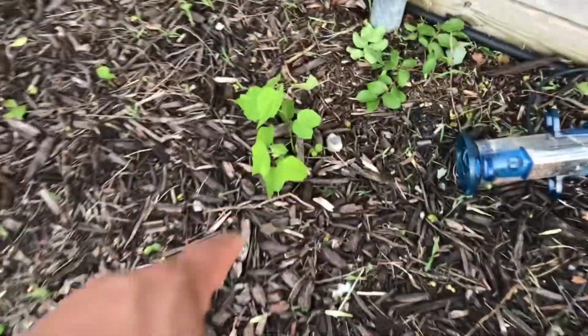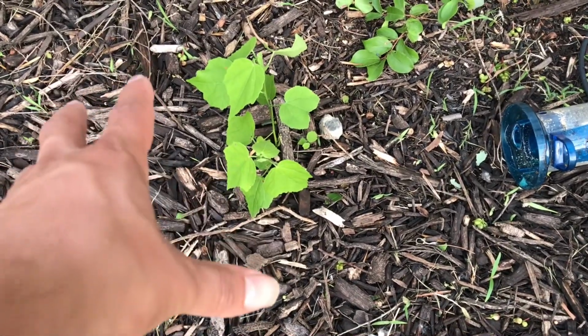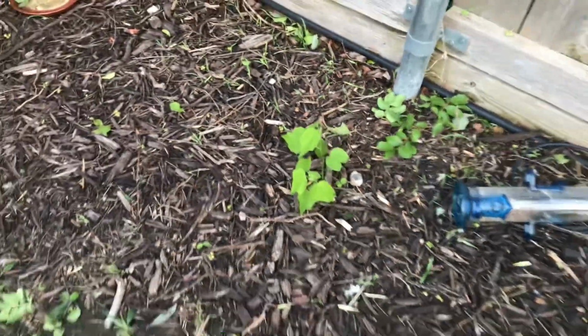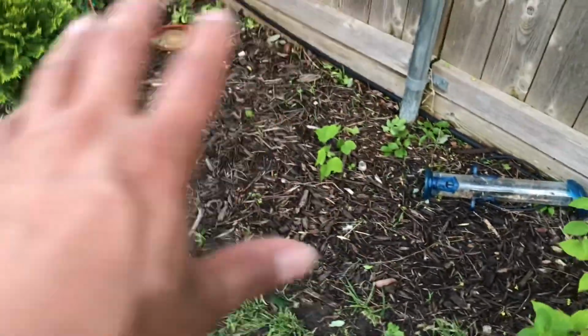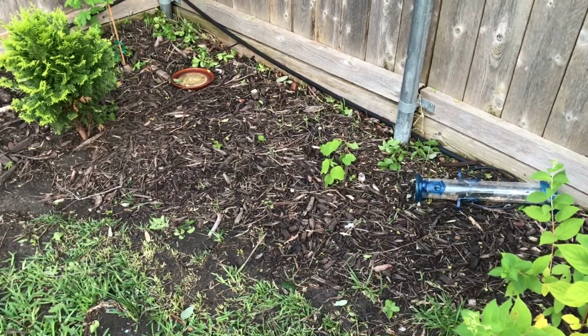This is a Turk's cap that I planted last year. It looked like it died over the winter, but it's coming back, and I'm gonna let it go. It's native to this area, so we'll see what it does. I'm hoping it fills in this area by the end of summer.